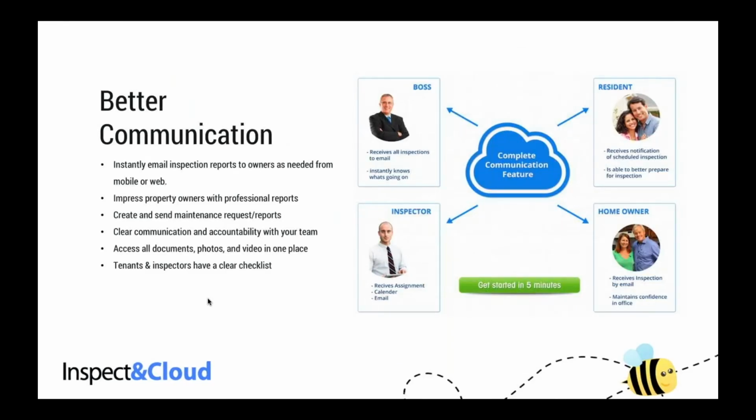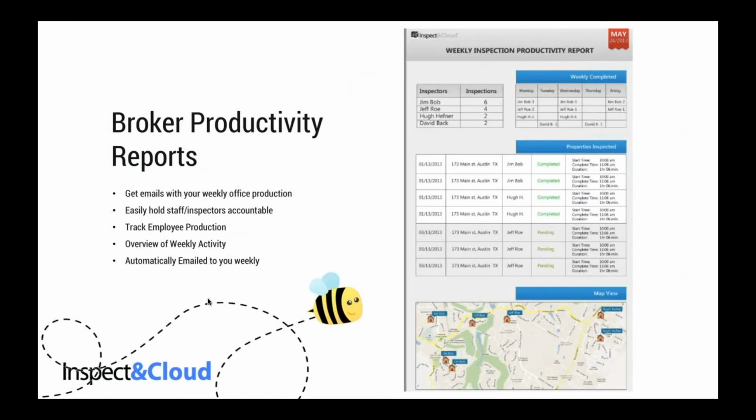And of course, better communication. We talked about the total communication platform. We have made this really customizable so that reports can go to whoever you want them to go. If you want everybody in your office to get a report when it's done, that can happen. If you don't want the homeowner to get it, you can just turn that feature off and send it out manually when you're ready. But we've made it really easy to use these reports as a point of contact for each member of your team, your prospects, and your tenants.